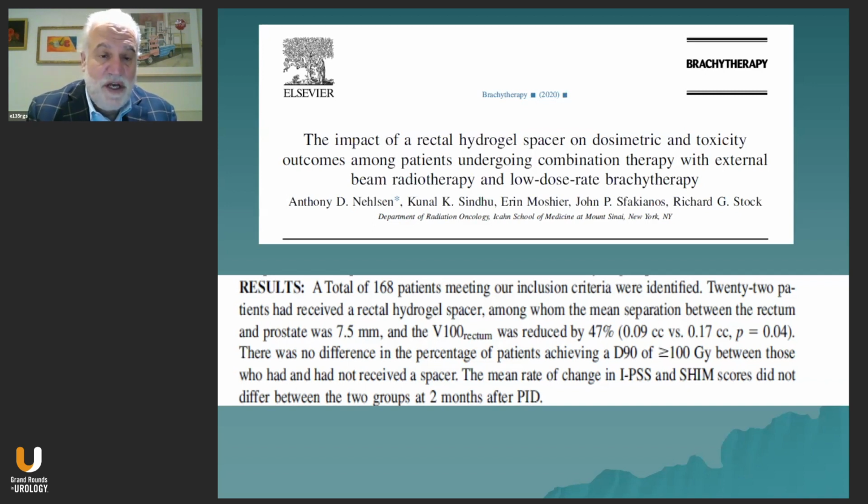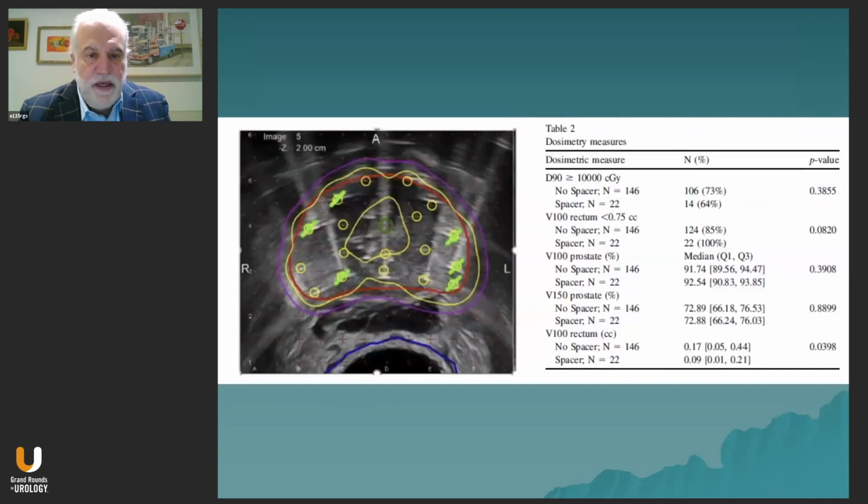So the point of the study was to basically look at whether the SpaceOAR interfered at all with our ability to do a prostate implant properly, by looking at dosimetric values from the post-implant dosimetry, and whether it reduced the dose to the rectum. We had a total of 168 patients who met our criteria. 22 had received this hydrogel SpaceOAR prior to receiving any treatment, and the other ones were matched control groups. And this was the result.